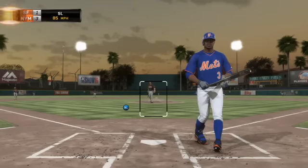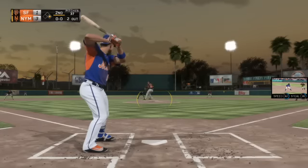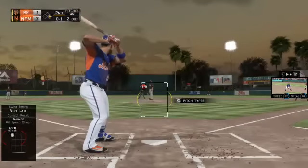Take there by Granderson as that pitch misses. Based with a double his first time up. And that came after a long battle at the plate, and he was able to stay patient and finally got a pitch that he could drive.